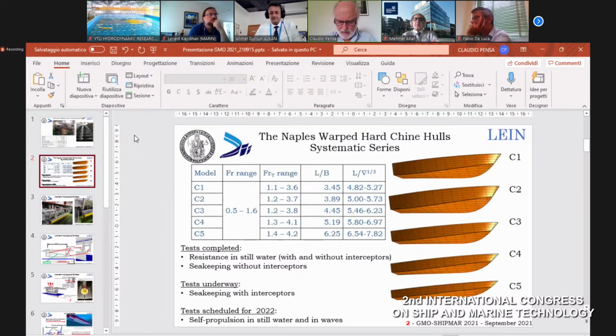The most demanding activity performed in recent years is the characterization of the Naples warped hard-chine systematic series. This is composed of 5 models of different aspect ratio designed for the volumetric Froude number range 4.82 to 7.82, or if you prefer, Froude number 0.5 to 1.6. So far, still water tests with and without interceptor, and tests in waves without interceptor have been completed. Tests in waves with interceptor are in progress. Self-propulsion tests are planned for 2022.